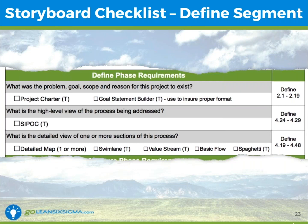In some cases, the slide references tools that are on a list to the right. So that means you've got options based on your project. Projects are different from each other. So in this one, you notice it says, what's the detailed view of one or more sections of this process? Well, you've got options. You can include one or more, right? You've got swim lane, value stream, basic flow, spaghetti, and you'll learn all about those. But just so you know, that's how the checklist works. So this is a great guide to make sure you're submitting a complete storyboard.